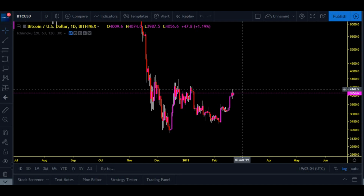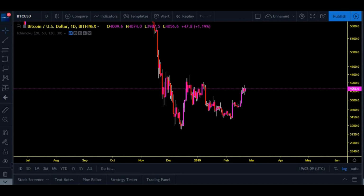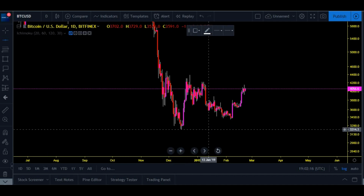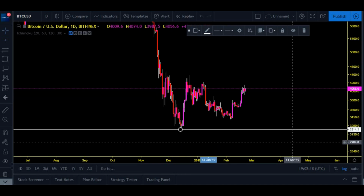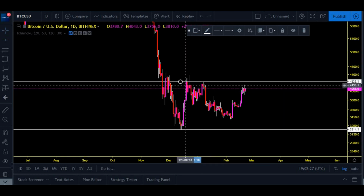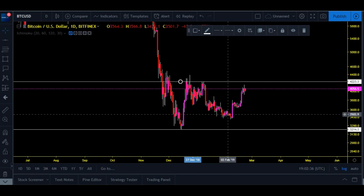For the first one, I'll be looking at the daily time frame. So what are we looking at in this daily time frame? The first one we need to look at is, where is my support? My support is down right here at 3200, and where is my resistance? My resistance is around here. So we had this major pullback down. Every touch of this pulled the price down and reversed right at this point.